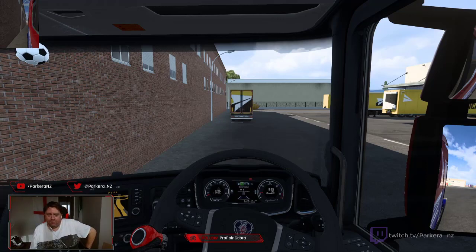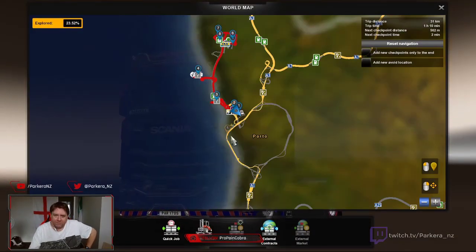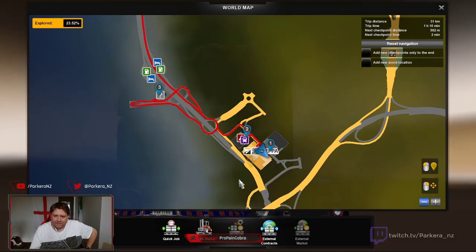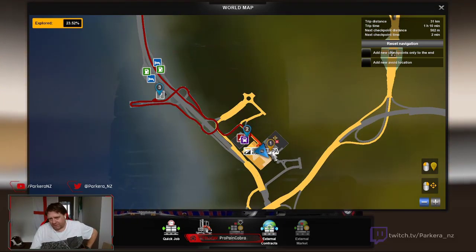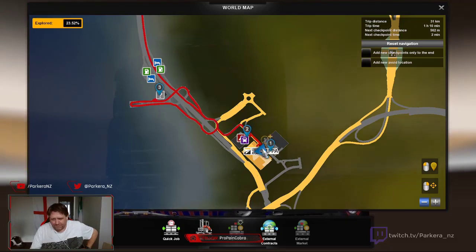Today we are in the Portuguese city of Porto. We're going to have a little explore and see what we can find here. So we'll just quickly show you the map that I've planned out. We had a delivery last time here in Logistica Atlantica. Where we're currently parked, we're just going to nick down the road and jump into this company here.